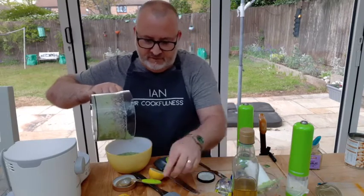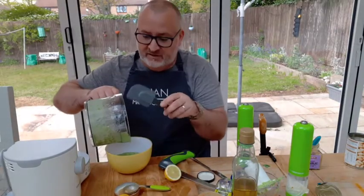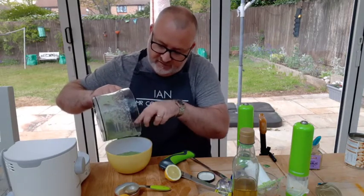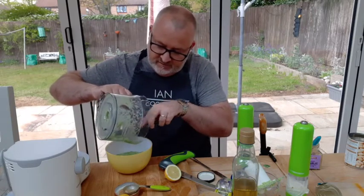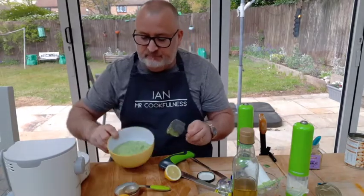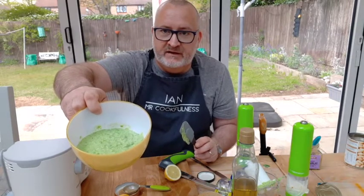if like me you struggle to get stuff out, these little fellas are brilliant. They're sort of spatulas with the real bendy sides, so you can get into every nook and cranny. Because you've made it, you should keep it as much as you can. So there is a wonderful pea and cannellini bean hummus.